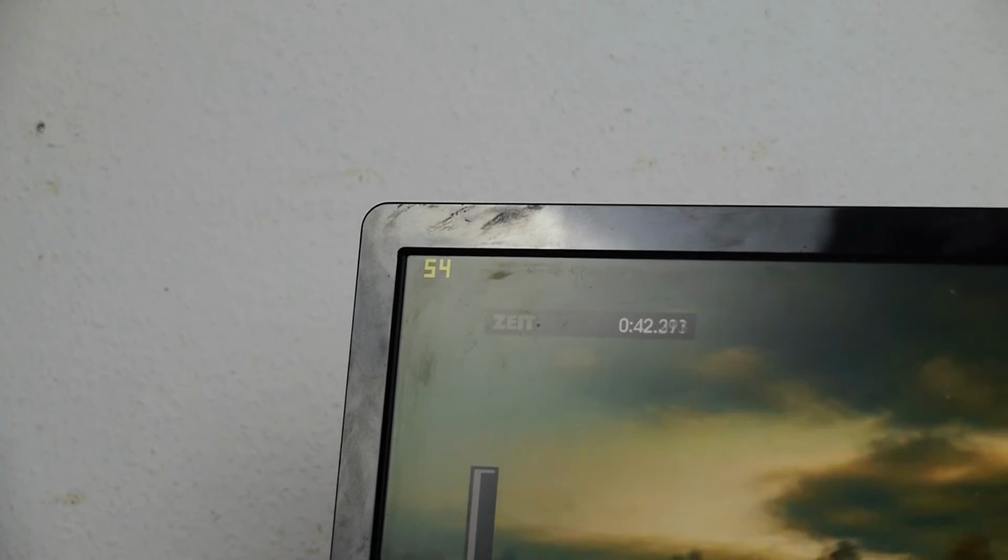Getting to Portal 2 we get between 50 and 60 FPS on the highest settings, which is to be expected. The last game I benchmarked is Dirt 3, which gave me very fluctuating frame rates between 35 to 55 FPS, and as seen before, a lot of micro stutter.